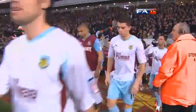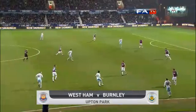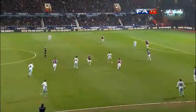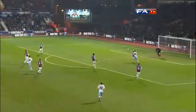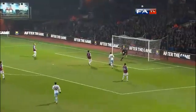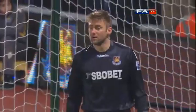Well, West Ham booking their passage to the last stage of the FA Cup tonight against Burnley. An emphatic-looking scoreline, but at times Burnley certainly were the better side, particularly in the first 45 minutes. And a defensive mishap by Winston Reid, presenting Jay Rodriguez with the first clear-cut chance of the match.